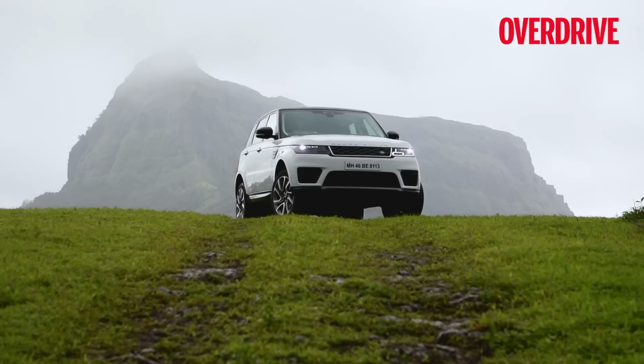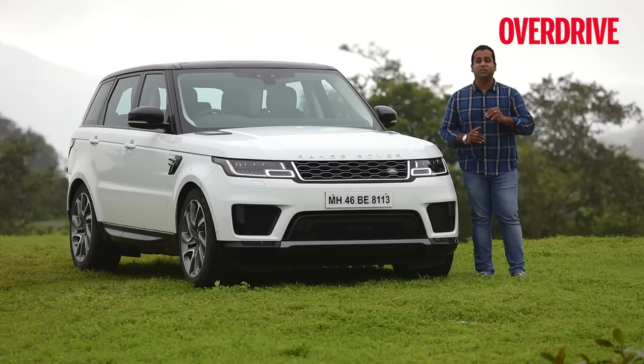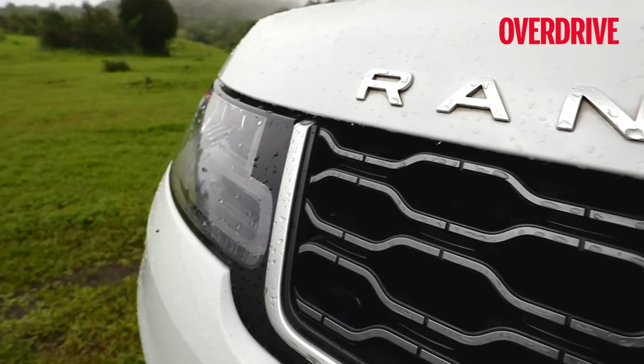The big Range Rover is pretty much the last word when it comes to luxury SUVs even today. But with new and sportier siblings around, does the Range Rover Sport still have that classic British appeal that we've always liked it for? Let's find out.